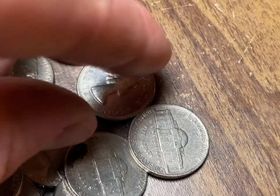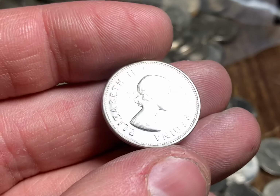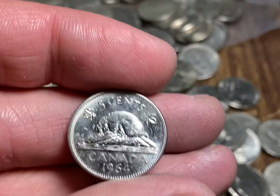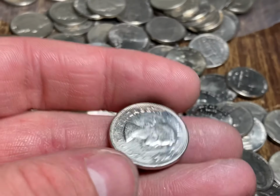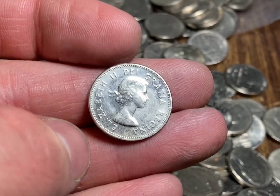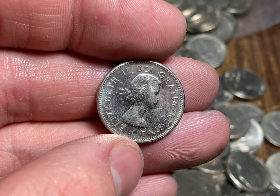Check this out, guys. We got a Canadian coin right here. And look at the shape on that one. That is a beauty. I'm wondering if that's even a proof. It's going to be a 1964. I don't think that's a proof. I think it's just in really good shape, but wow, look at that. I've never seen the young head Queen Elizabeth bust looking that good before. You can see all the details in her hair and the headband.